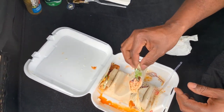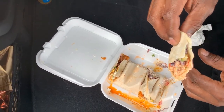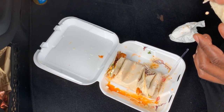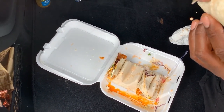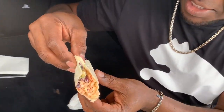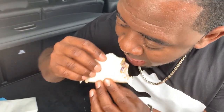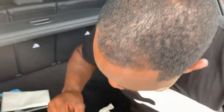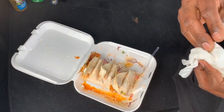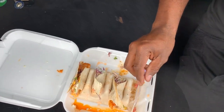What do you think about that one? Oh my gosh. Good. Guys, as you could see, this is the lobster taco. Going back in for a second bite. Honestly, family, these tacos are everything.